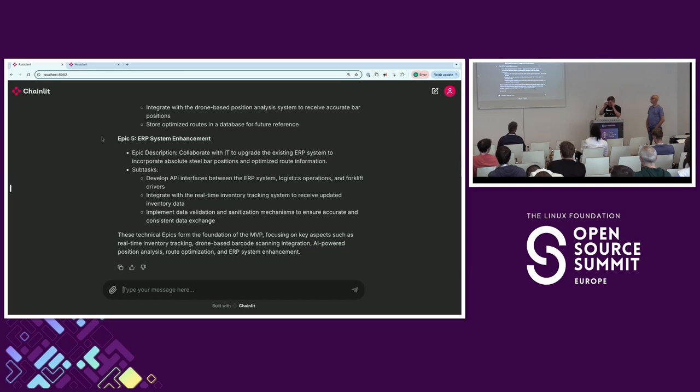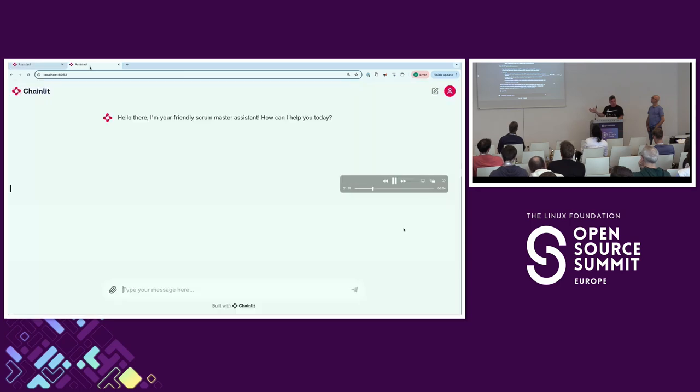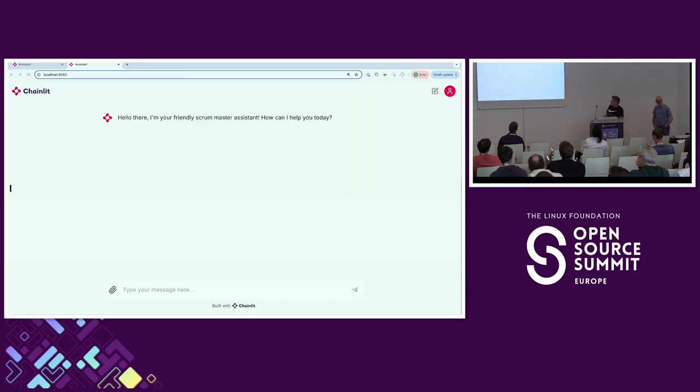Okay, so now we're going to switch tack quickly over to, imagine it's the engineering team who are using the Scrum Master agent. They both run locally, with a very light memory footprint, and they're running using Ollama as the runtime. So, yeah.